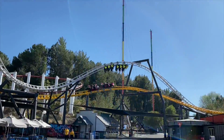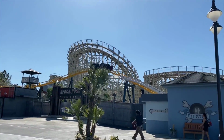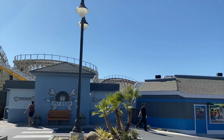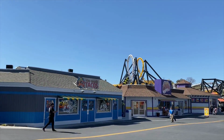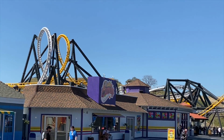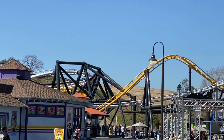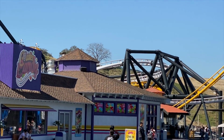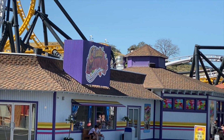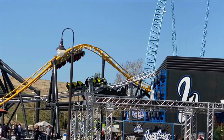So let's go ahead and just, because why not, end with a video of West Coast Racers. The park was actually pretty dead today, but West Coast Racers had a pretty significant line, but they were dispatching, they were hauling. So it wasn't because of operations or anything like that, everybody was just back in this area. Rightfully so, right? It's the brand new ride.